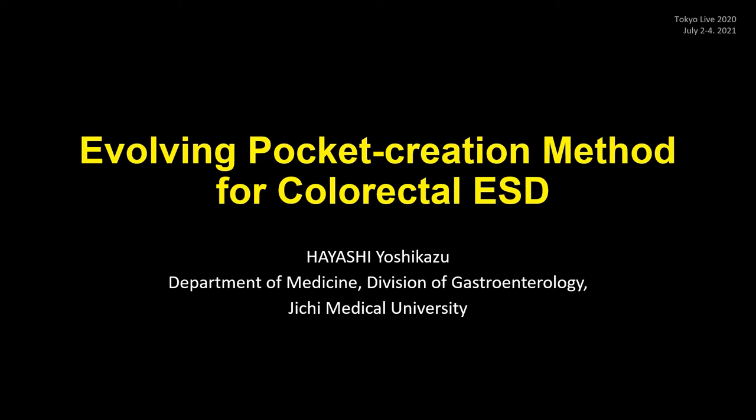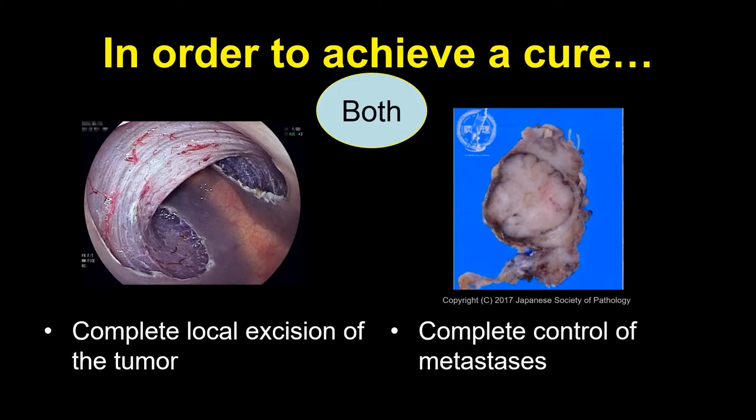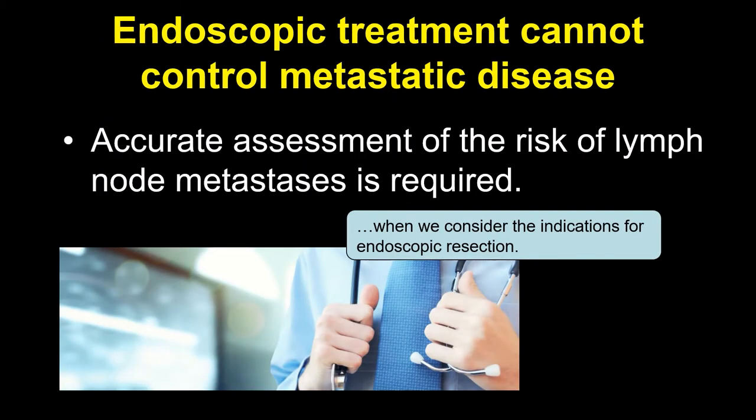Hello, everyone. I'd like to talk about the evolving pocket creation method for colorectal ESD today. In order to achieve a cure of colorectal cancer, both complete local excision of the tumor and complete control of the metastasis are required. However, endoscopic treatment cannot control metastatic disease. Therefore, accurate assessment of risk of lymph node metastasis is required when we consider the indications for endoscopic resection.